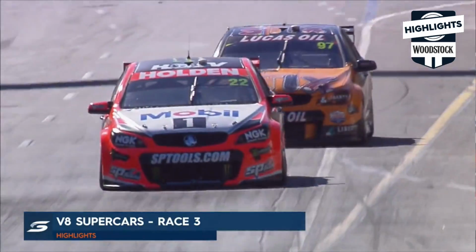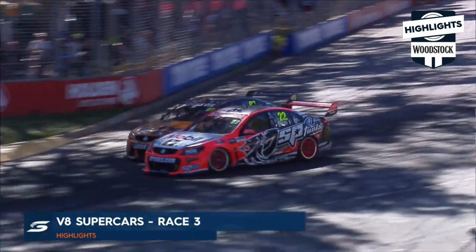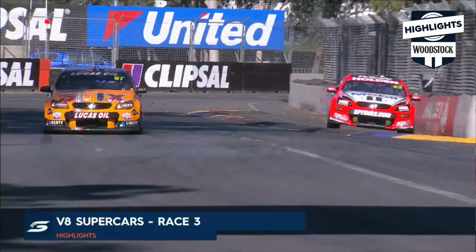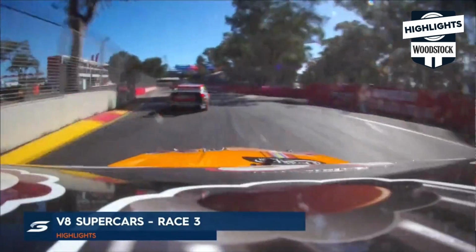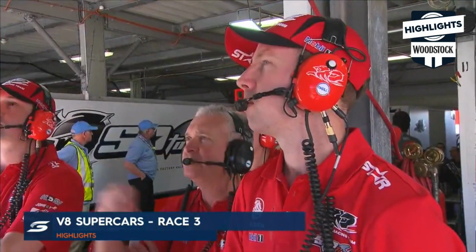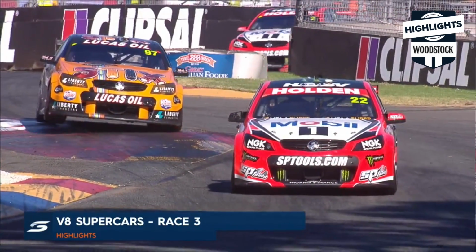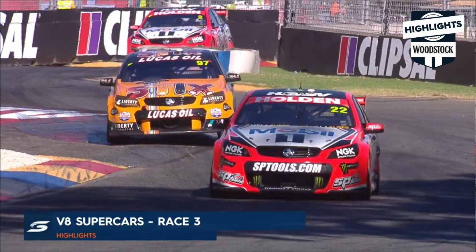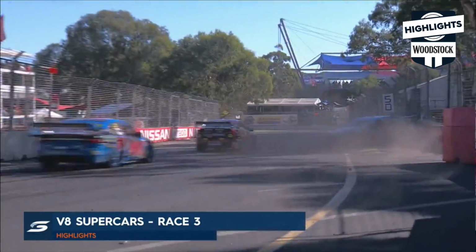Van Gisbergen, the 2013 Clipsal champion. And he really pushed hard here with James Courtney. There was contact, showing the smarts. Looks like the redress there, and they got back on with it. Couple of curb strikes. He went right to the limit at the end there. James was able to keep a few of those up his sleeve, and then this within sight of the finish line.